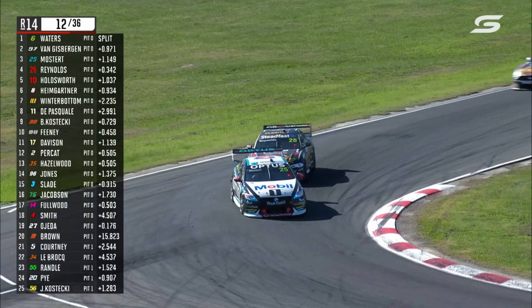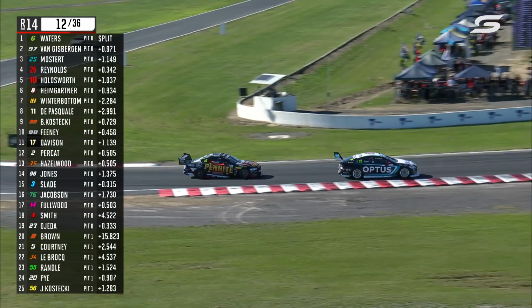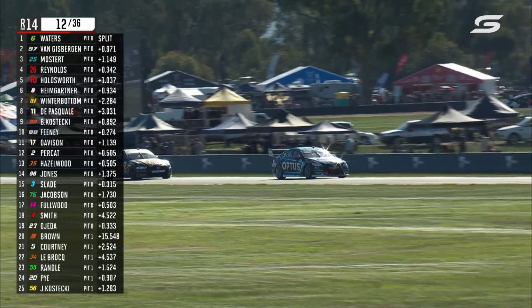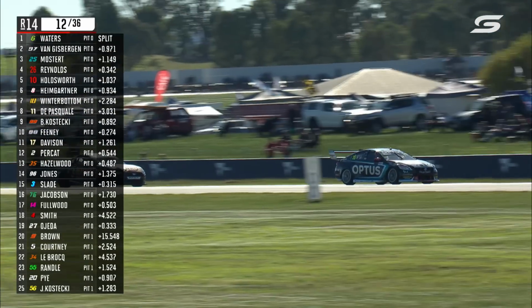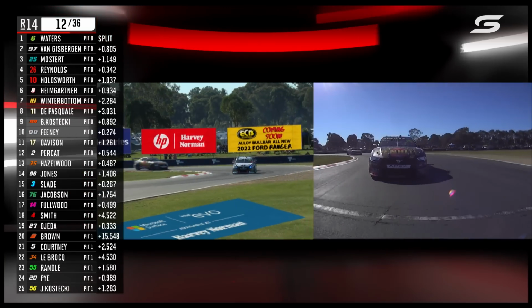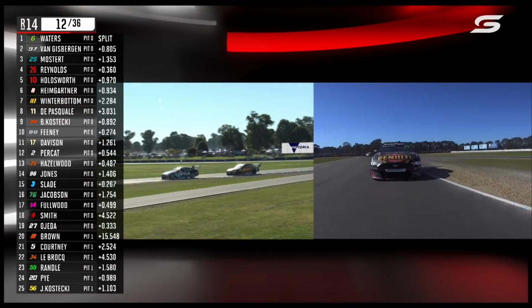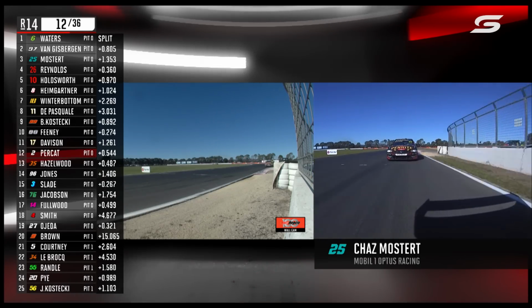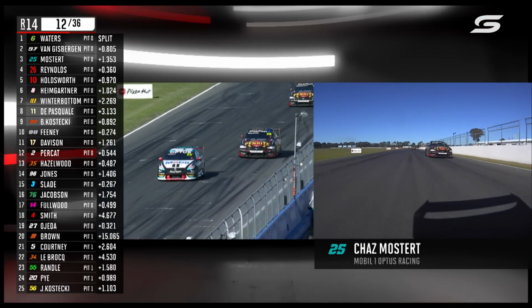So both Brown and Courtney stopped very early, and their engineers are counselling them at the moment, almost driving to a number. So Tom Moore told Will Brown, the leaders are doing 20.9s, if you want to drive and understand that number, drive to it. And then correspondingly, Sam Scafidi spoke to James Courtney and said 20.7, very good lap time. So they're monitoring their speed relative to those at the sharp end.